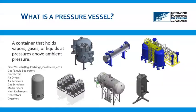And then now we have a general reactor here. You can kind of see the integral jacket on this pressure vessel. And this is used for either introducing heat or removing heat. And you can also see the impellers in case the process may require some agitation.